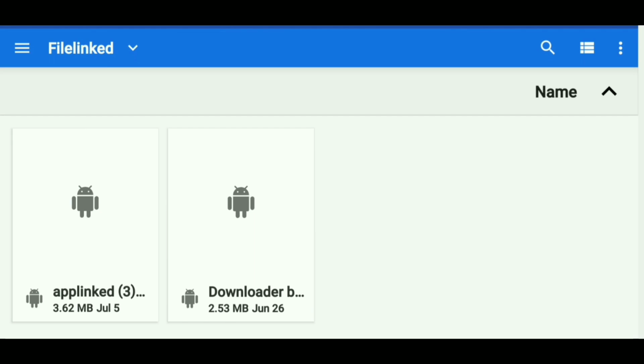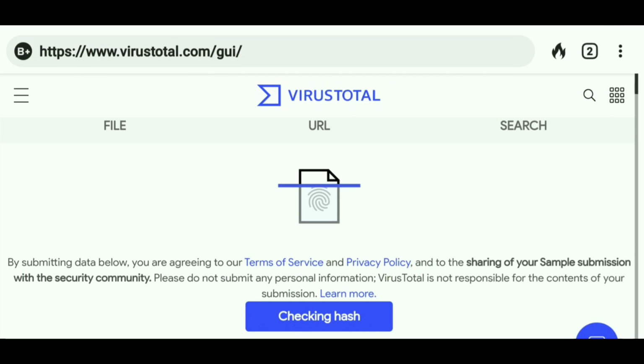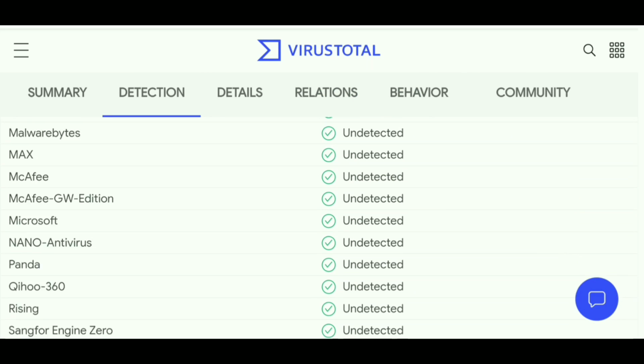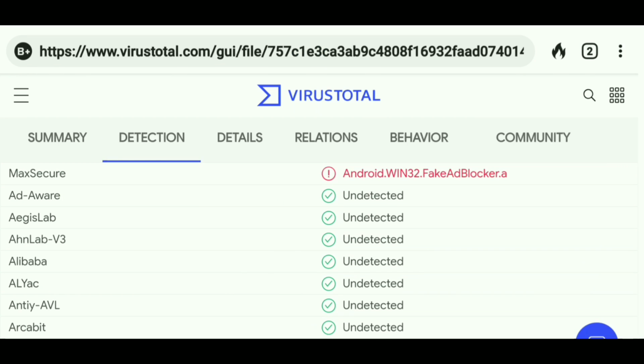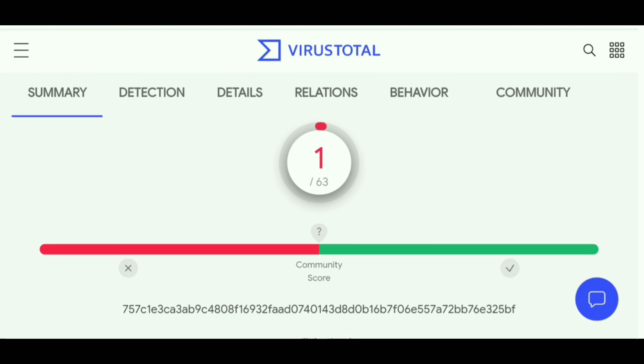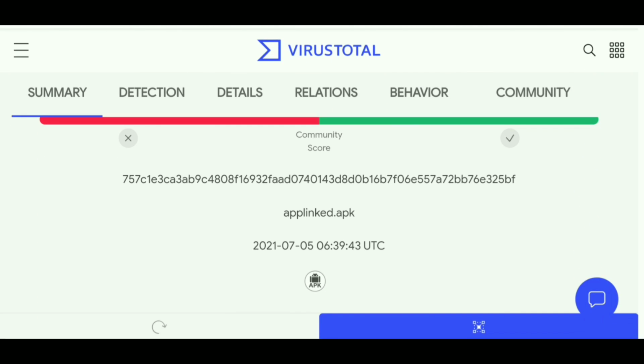So let's try the second file. Click Choose File, and then we'll choose the second file, and boom, again. That's how fast it is. And this time 1, the Max Secure, which is a false positive, but other than that, everything else is undetected. We'll go to the left, click Summary, and as you can see, 1 is in red. That's flagged, but everything else is good.